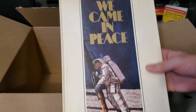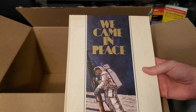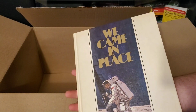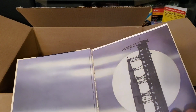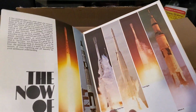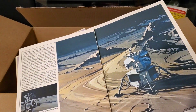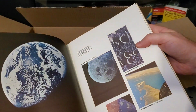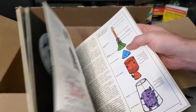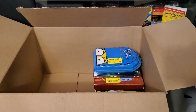Got this for $1. So one of my kids is really into astronauts and rockets and stuff like that. We Came in Peace, the story of man in space. This has some really cool photos and a bunch of detailed stuff about rockets. I mean, it did separate there in the middle, but that can be glued back. But it had a lot of really cool pictures and diagrams and just some really neat stuff in there for $1. A cool book to look through. My kids really love books.